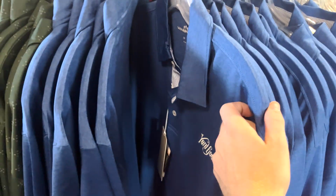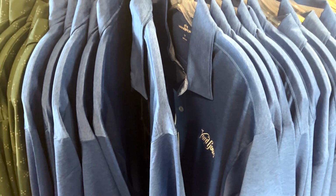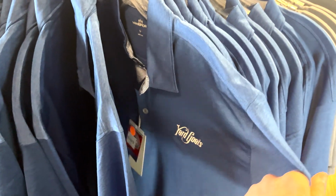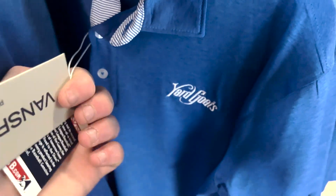If you're a journalist like myself, you want to look nice, wear nice attire, certainly wear this. Or if you're working for the team, you picked up a job for the Yard Goats, you want to work for the media team or anything like that, you can always wear this to represent your team. I mean, this isn't going to cost that much. Never mind.